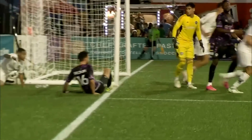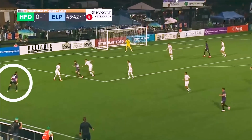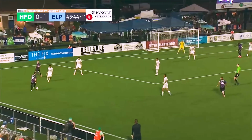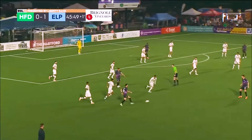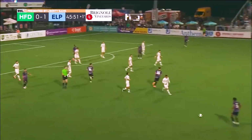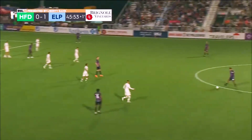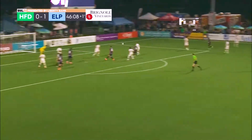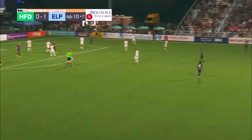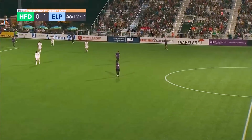So I'm happy with my willingness to get forward, my involvement in the attack and everything, but just need to be sharper with the left foot crossing in and trying to find that final action. Receiving the ball from Antoine, just playing it all the way inside, just kind of driving inside and then playing into Connor. And then here, last couple seconds of the first half, I think that's Rito crossing the ball, and then the referee blows his whistle.